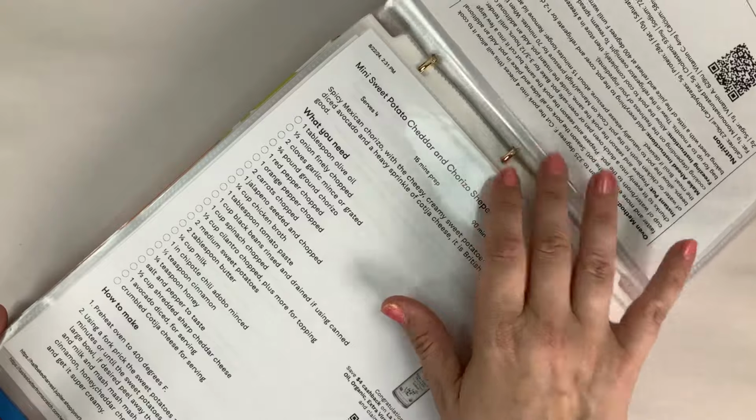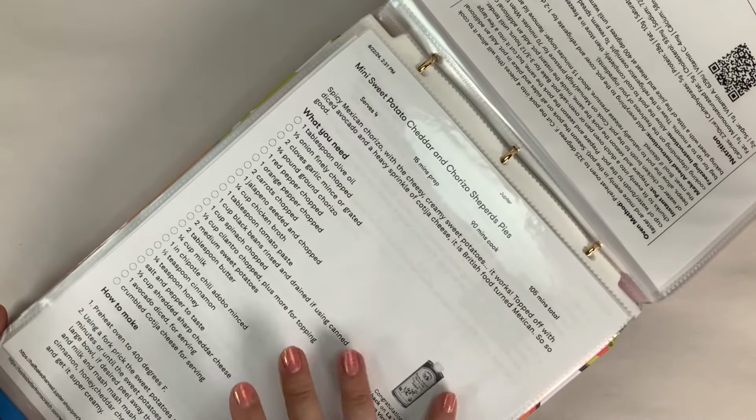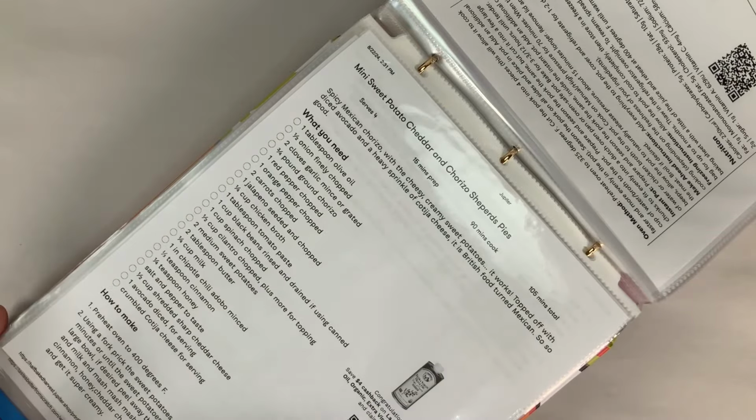We actually haven't tried this recipe yet, and this is not for family dinners. This is for my lunches. I think it sounds amazing. So I printed it out on Friday, and I'm going to be making this soon. Probably not this week, but in a future week, I'm going to make it for lunches for myself.